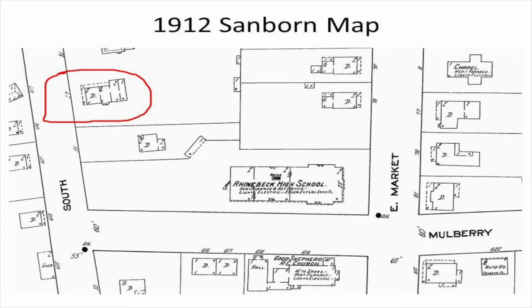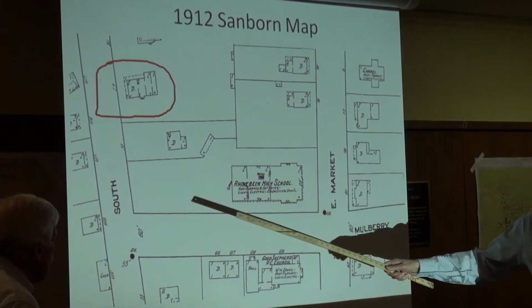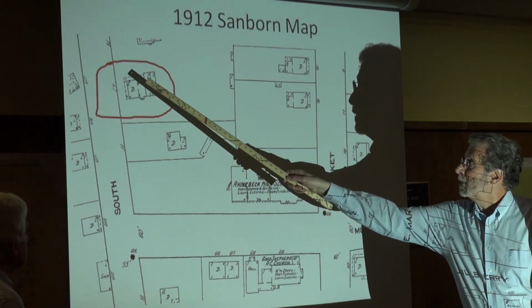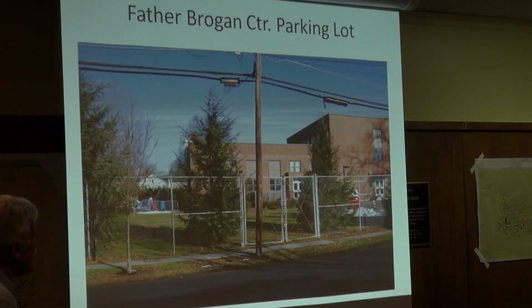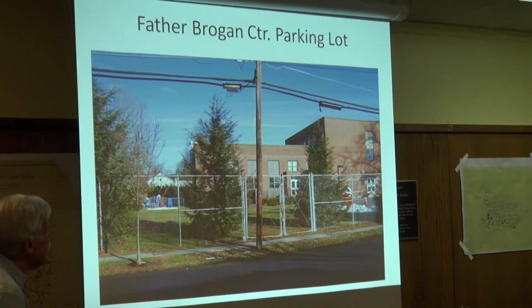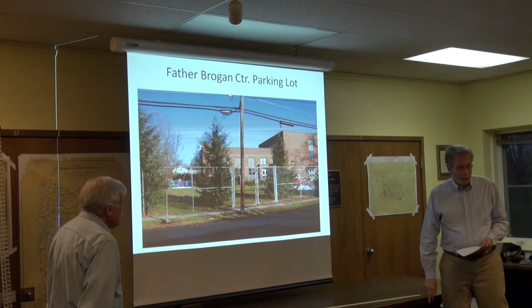And I looked on the 1912 Sanborn map. Here was the high school that burned down. And here is a building across the street with a porch on the front and the left side and an extension in the back. And that would have been 27 South Street if it were still here. But it's gone. And here's the picture of it today. And Peter was right. It's the parking lot of the Father Brogan Center. One of the several houses you see that are going to be lost to us.